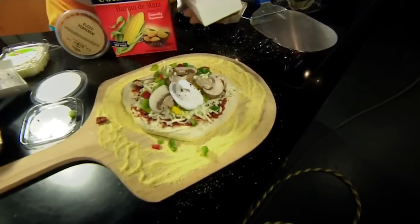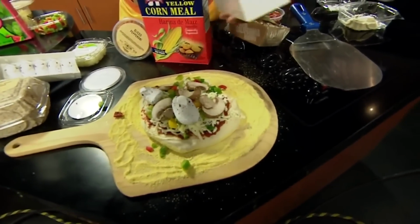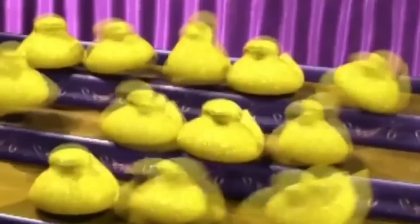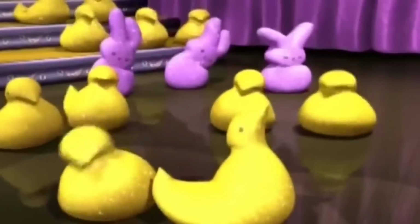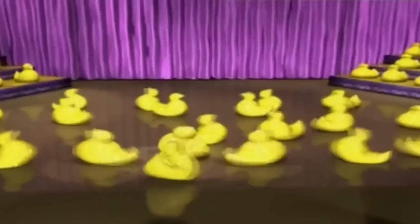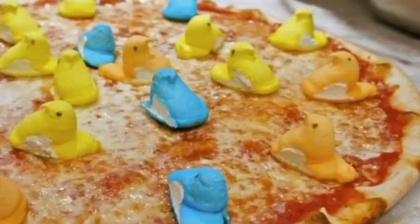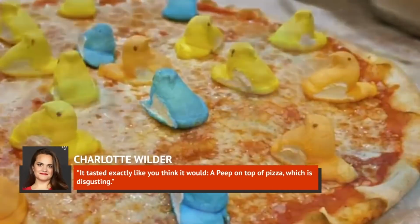The pizza is exactly what it looks like. A plain cheese pizza, cooked almost completely, then topped with Peeps and cooked for another minute to get the marshmallows nice and melty. If we're to believe Cuban, it isn't nearly as terrible as those Peep haters might believe. What's good for the goose isn't always good for the gander, though. In 2017, SB Nation's Charlotte Wilder decided to hop on the pizza bandwagon, and her review was decidedly less enthusiastic than Cuban's. She said, "It tasted exactly like you think it would.